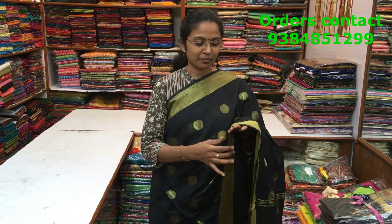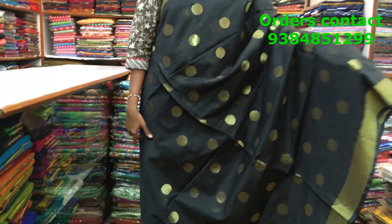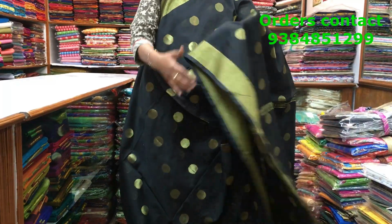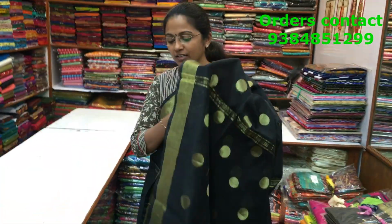It's a lovely black Bengal handloom saree. Both the sides are nice kadi zari border, and throughout the body we have a butta design which has been running along the saree, and it's all completely zari woven. Beautiful design. And the pallu of the saree is this, and we have lovely tassels on the corners.